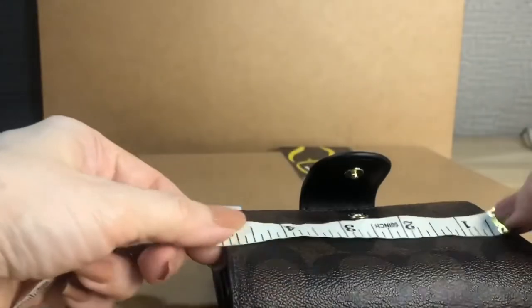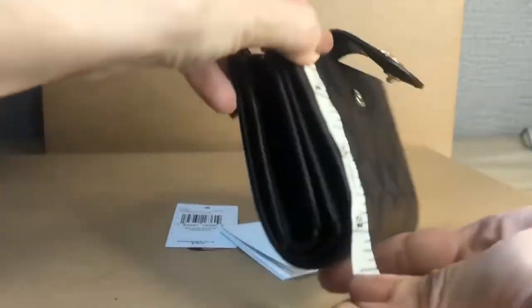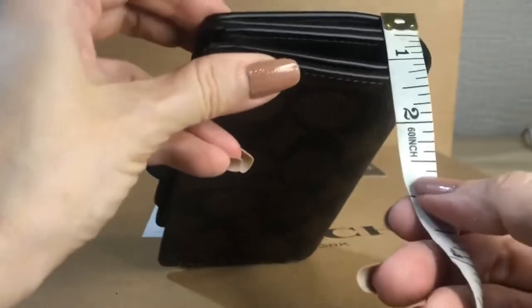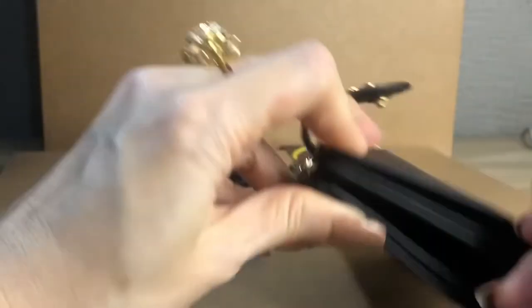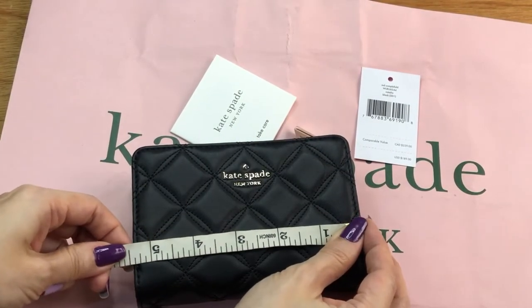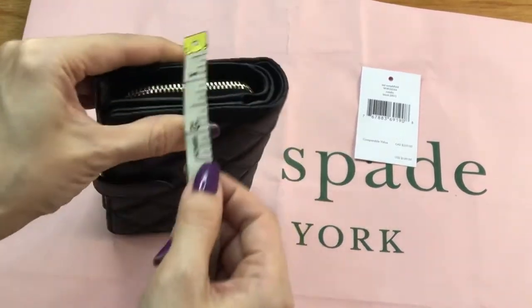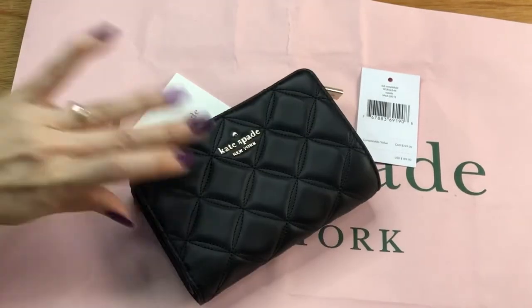Now let's go to the dimensions for the Coach wallet. Length is 5 inches. Height is 3.25 inches. Width is 1.25 inches. The Kate Spade wallet dimensions are length 5.4 inches. Height is 3.75 inches. Width is 1.1 inches.